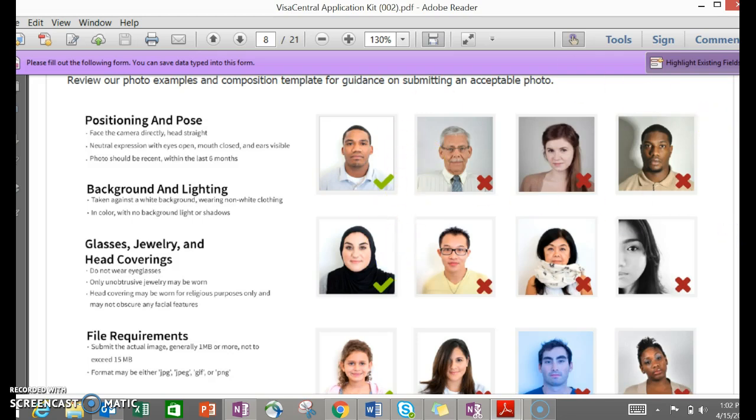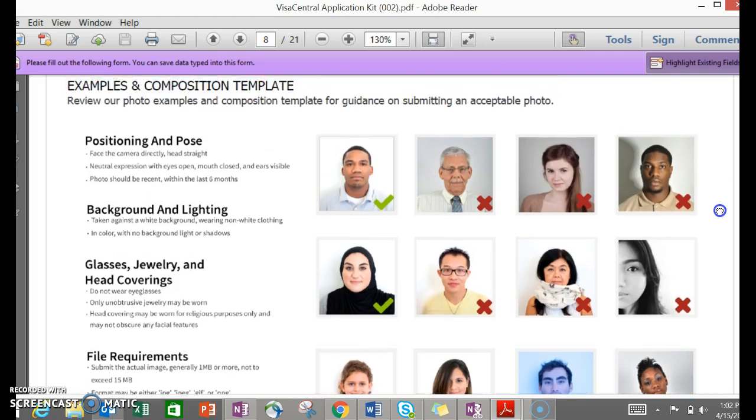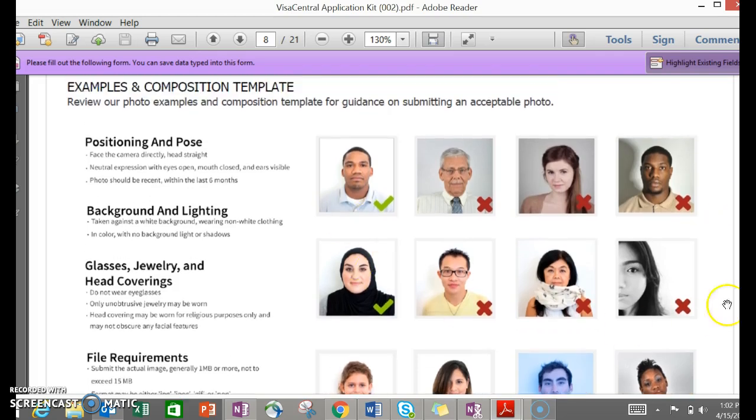It's facing the camera with your head straight. You have to have a neutral, no smile, no frown. Has to be a recent photo, obviously. Taking it against a white background, wearing non-white clothing, no background lights or shadows. So that's the really tough part, was the no background lights or shadows, to be honest with you. Glasses, jewelry, and head covering.